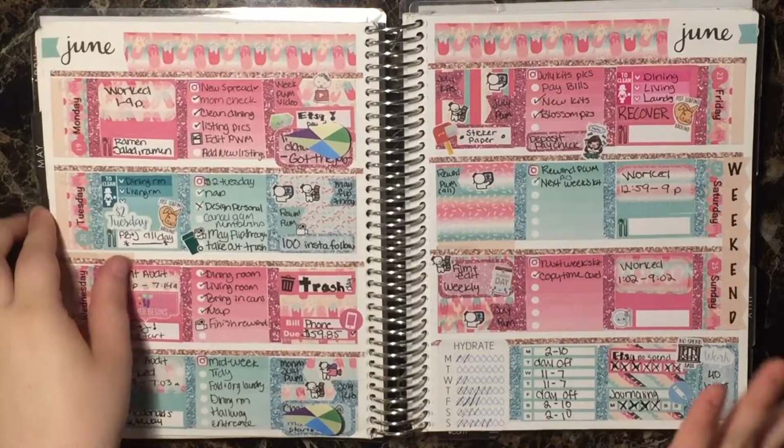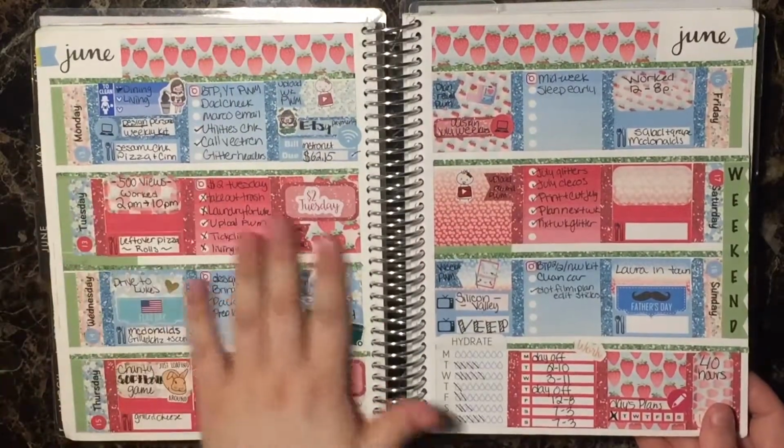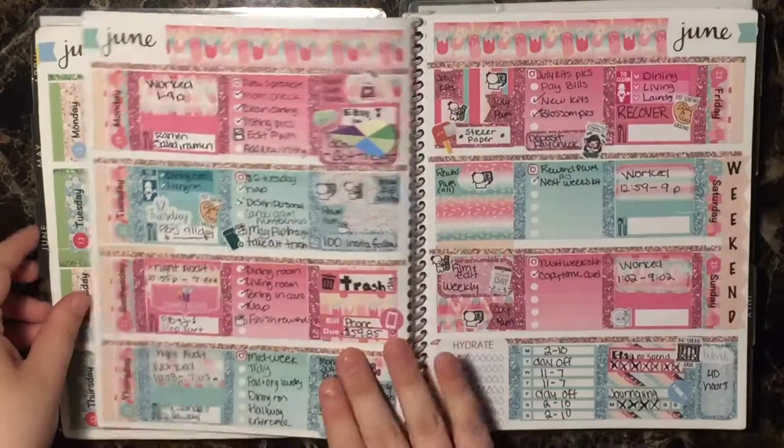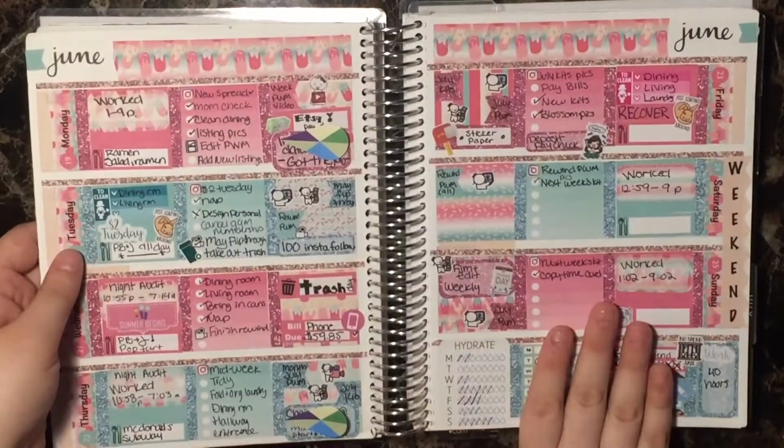So ranking my favorite kits for this month, monthly kits aside, number 1 right here, number 2, number 3, and number 4. And if I didn't say, this was my mint ice cream kit.